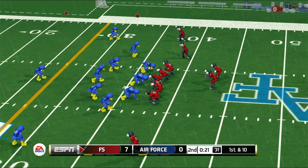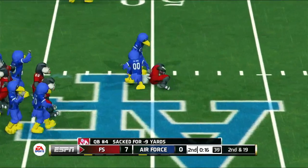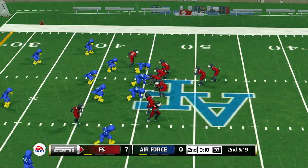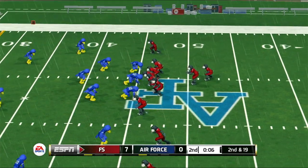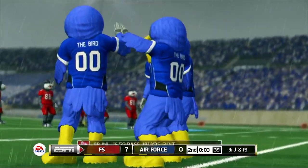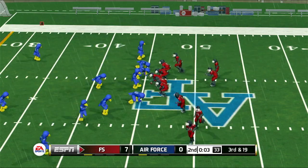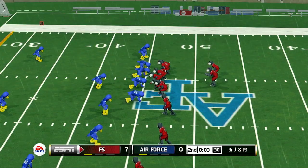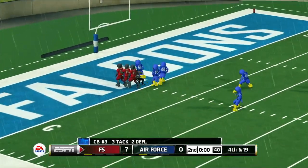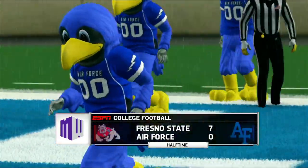Ready! Flushed out, and he's going to get sacked. They come out on an empty backfield. Just throws this one away. Third down, and they need to get it to the 27. Oh, he had the pick, and he dropped it. A great first half comes to a close. 7-0, Bulldogs.